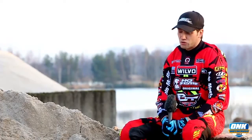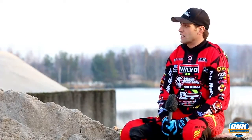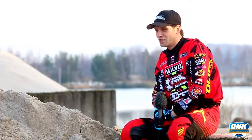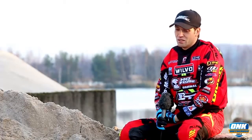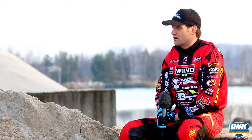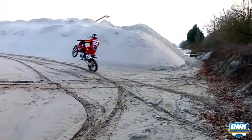Mark de Reuver says he is happy to have Gemert back on the calendar as the first race of the season. My first ever ONK was in Gemert, 15 years ago, and I wish all tracks would be like that. Going back 17 years ago, that was my first race, Gemert, and I think it should stay like that. I look forward to the start of the season in Gemert, says de Reuver. That brings back good memories.